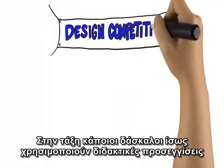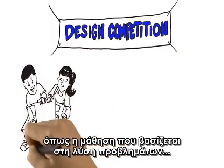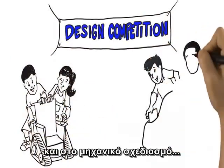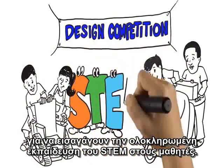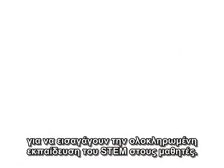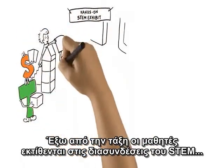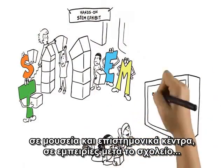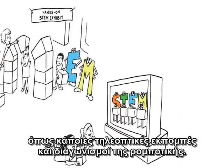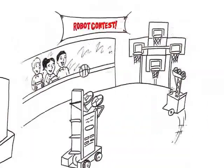Inside the classroom, some teachers may use instructional approaches like problem-based learning or engineering design, which are special kinds of problem solving, to introduce integrated STEM education to their students. Outside the classroom, students are being exposed to STEM connections in museums and science centers, through after-school experiences like some TV shows and STEM-focused robotics competitions, and in internships.